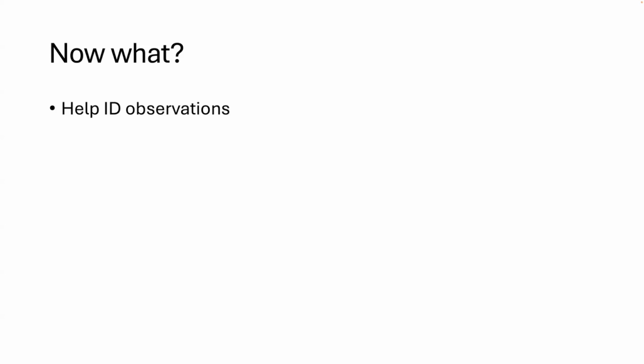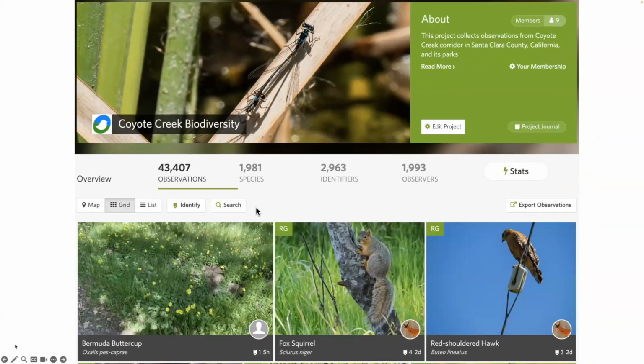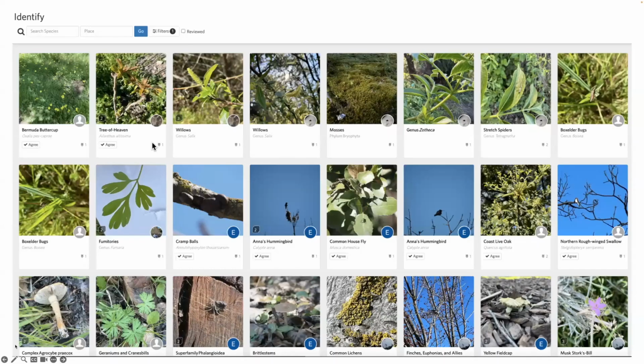Okay, now what? So let's say you created a project or you find a project that you like. What could you do now? So you could help identify observations, and I'll just very briefly show you how that's done. So let's say I go into this project. I can click on this little arrow here, which will open this window, and then I can click on identify, okay? Which will open this window where I could simply go over all the observations, or I could narrow them down into maybe just plants or just insects or ants or a specific county or city or something I feel comfortable with, because we don't really want people to identify everything unless they actually feel like they know what they're doing, because this is not helpful.